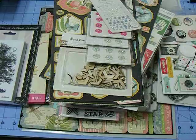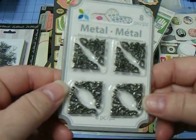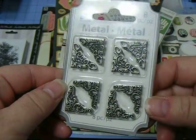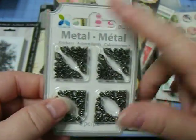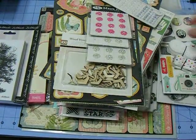And then she did have the metal corners. And now I'm wishing I had bought 2 of these, because they're so stinking cute and so pretty to put on a card or a project where you're just creating something on your own.